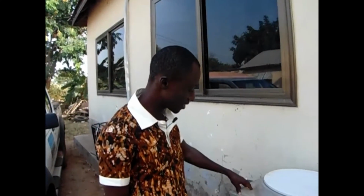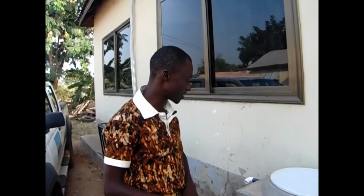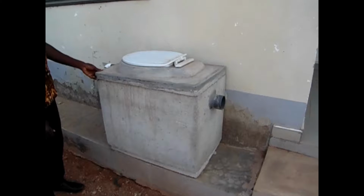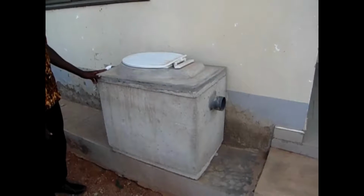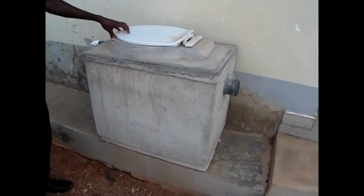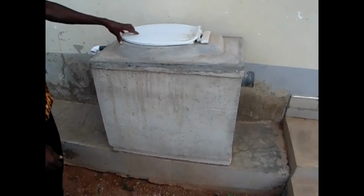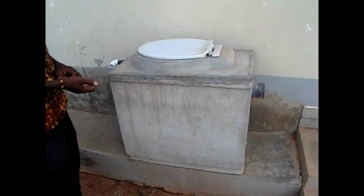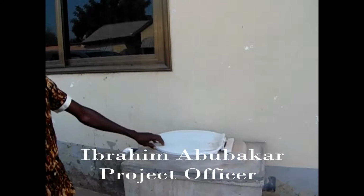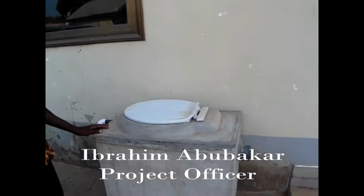And this is the type of latrine that we are introducing into our project communities. It's called an eco-sand. Actually, we have two main types of eco-sand latrines. We have the wet and the dry, and the one we are using here is called the dry type of eco-sand. It is designed for the rural communities, as you can see, though it can be used in the peri-urban areas as well.